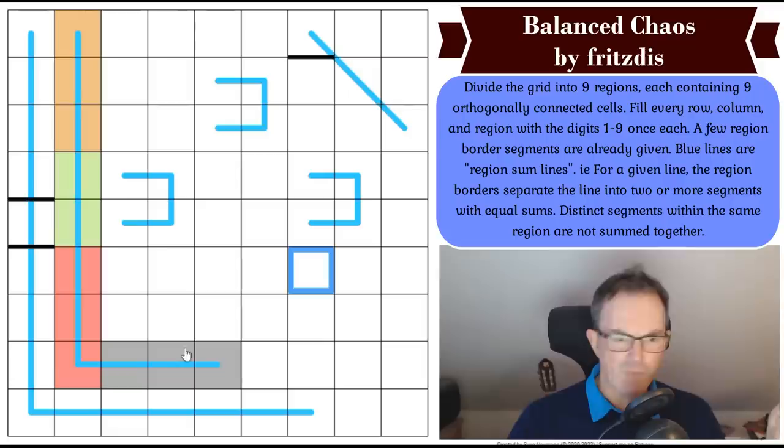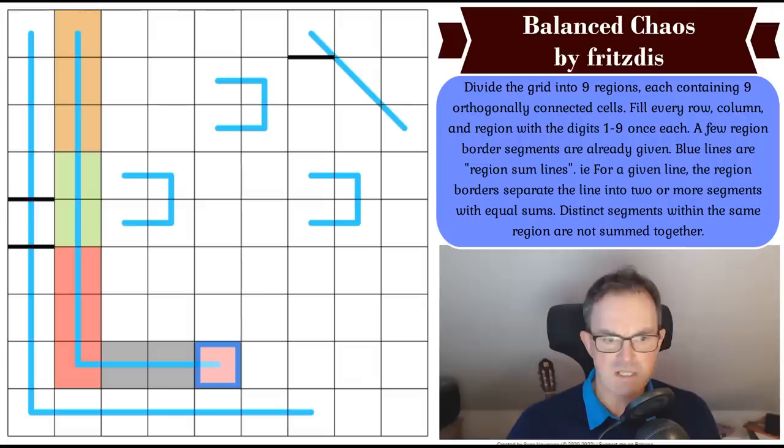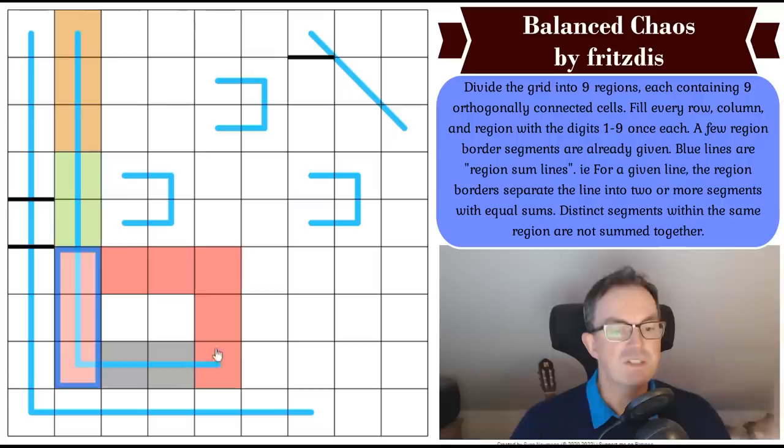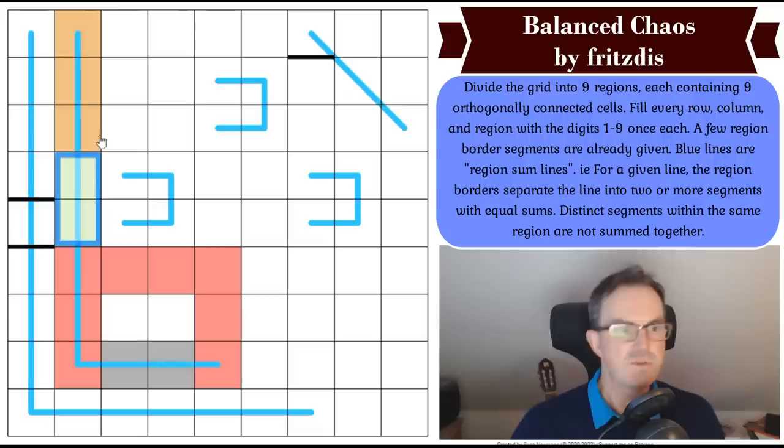Now, there was one other bit. It said distinct segments within the same region are not summed together. So let's flick this round slightly and imagine that the red region did something like this. Then I think we're saying those 4 distinct segments are not summed together. Okay, so if it did do this, it would be saying that the sum of this digit, so just whatever's in this cell, is equal to the sum of those 2 digits, is equal to the sum of those 3 digits. So we don't add these 3 together. We treat them as separate. Is equal to the sum of those 2, is equal to the sum of those 3, etc., etc.